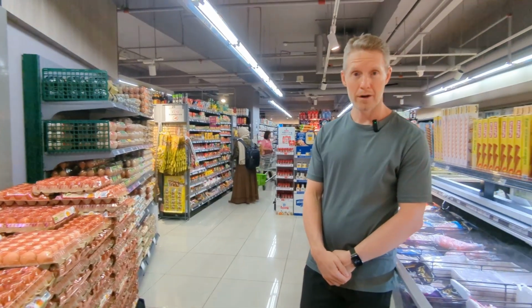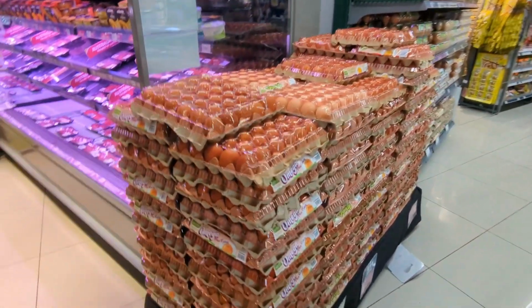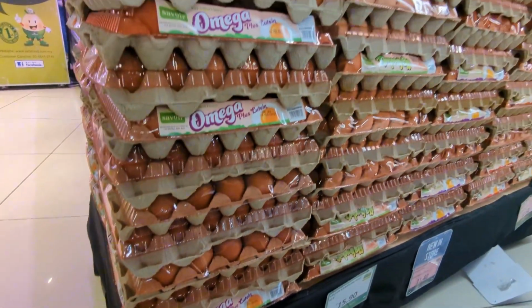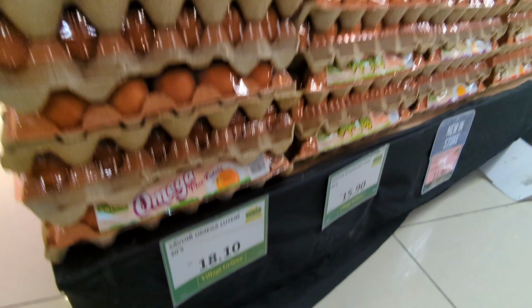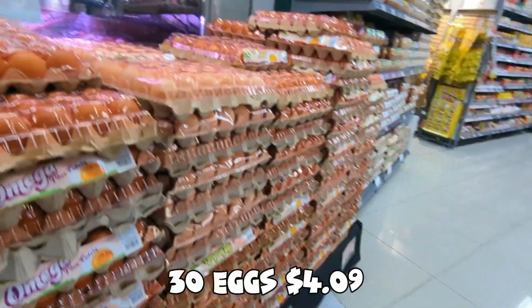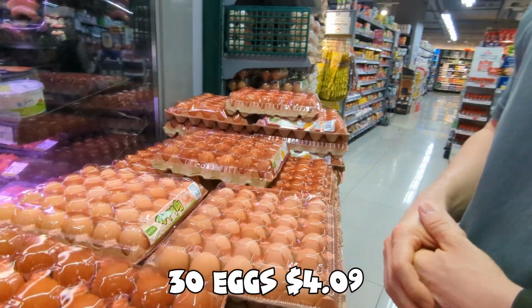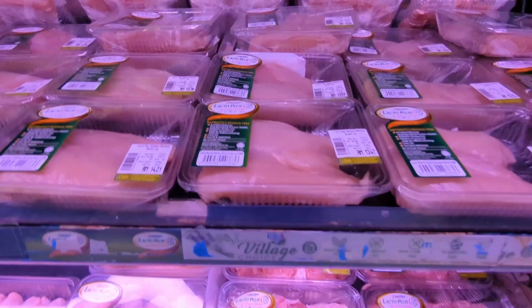So for all our American friends, don't be jealous, but we don't have an egg issue here. These are usually the eggs we buy, these Omega Plus gluten eggs. And they're like the bougie, more expensive ones. And it's 30 eggs for 18 ringgit. So that's roughly around $4, about a little less than $4.